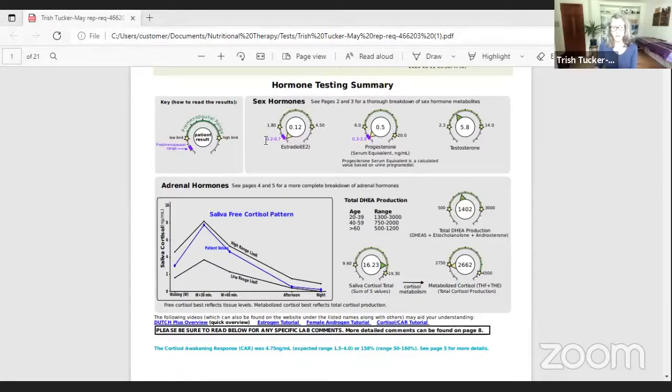Interestingly, there was no surprise that my estrogen and my progesterone were pretty much on the floor, having been post-menopause. But interestingly, I have a very healthy level of testosterone, which gives me get up and go and feeling like, yes, I've got some energy and I'm fighting fit and I can get through the day without being absolutely exhausted, tired all the time and frazzled. Interestingly also, I'm producing a fair amount of DHEA, which is good.